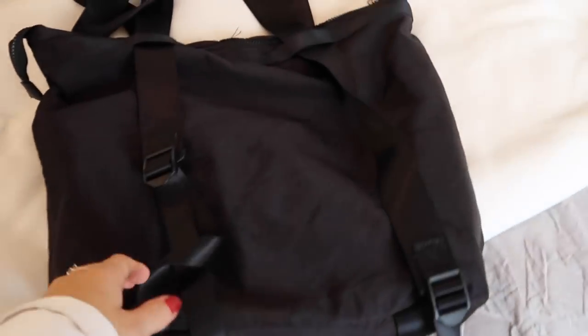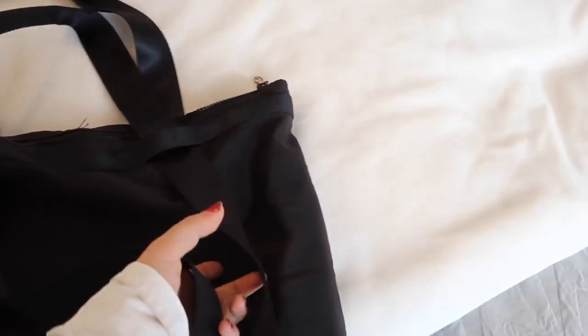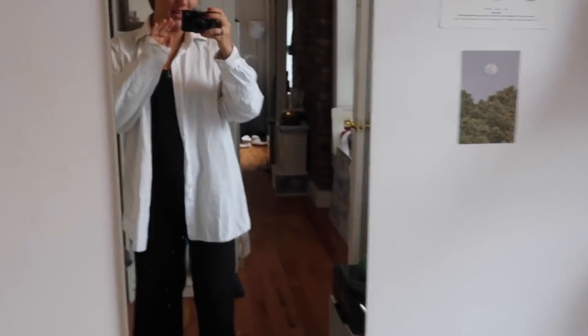The reason I like this bag is it works as a tote bag, but then also you can take these straps and pull them like this and it becomes a backpack, which will be very nice because then I can hold it on my back this way. Hopefully the next outfit of the day will be a little bit cleaner.